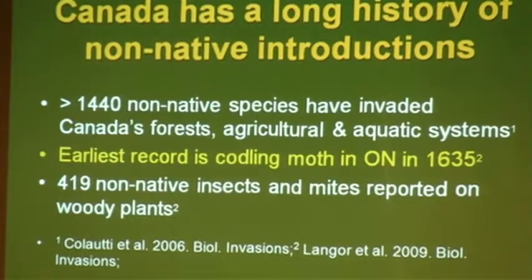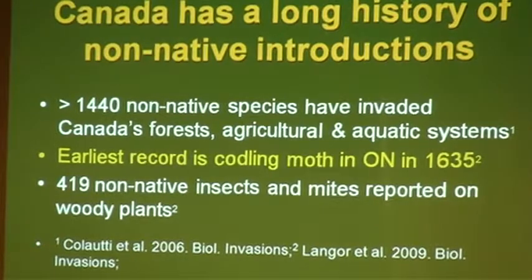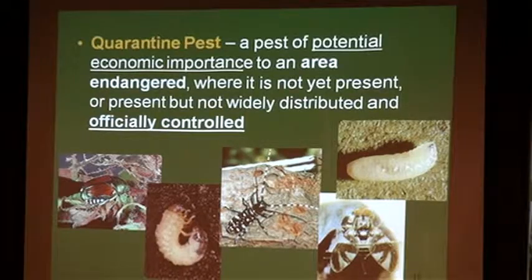We have a long history of introductions in Canada. The earliest record is actually codling moth in 1635, and we are still dealing with codling moth. A pest of potential economic importance to an endangered area, and it's officially controlled. So there's import requirements or something like that.